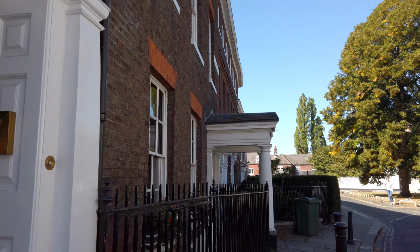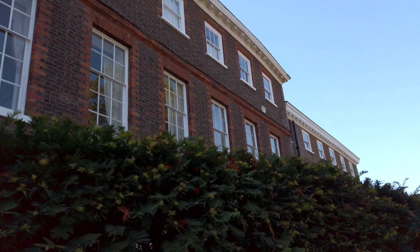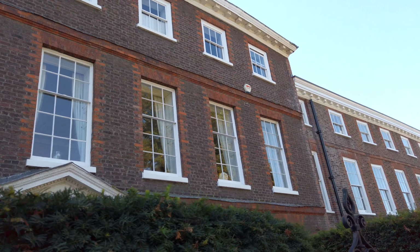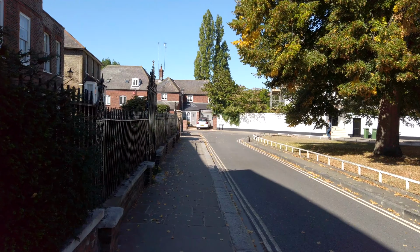So the buildings I'm passing on my left are the ones I was telling you about that I believe were once part of the royal grounds and royal apartments. And this building on my left is actually called Old Palace Place, which I think says it all. So I think I'm heading the right way for the river. Hopefully I am.